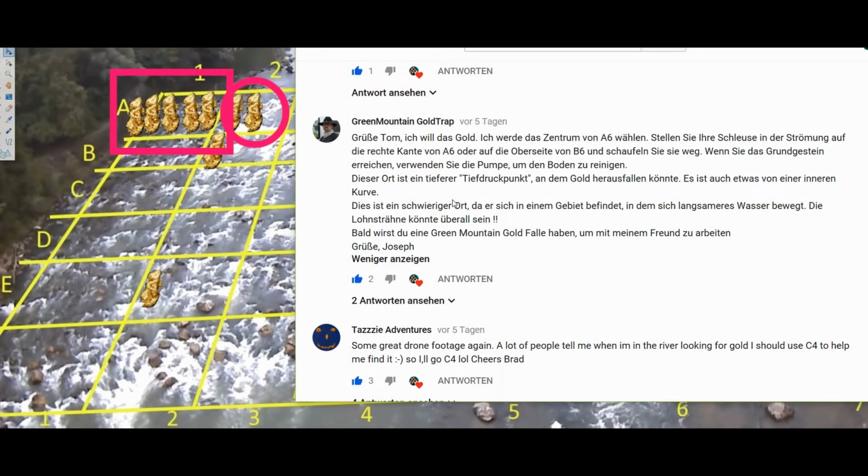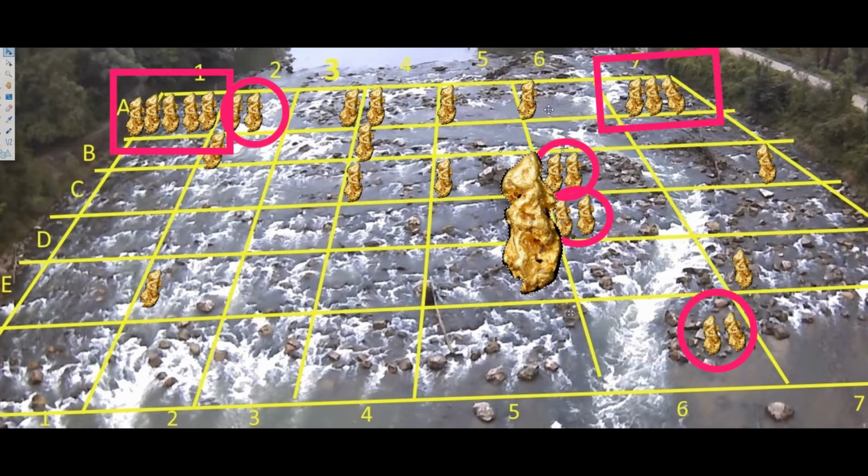The opinion of Josep, my friend in USA, from Great Mountain Gold Trap, would take the field A6 or B6. He wrote in German, so I have to translate some words into English. Thank you, Josep. Okay, he mentioned that on A6 or B6 there will be a low pressure zone, and that's okay. But if it's deeper than 2 meters, you must come here with your diving equipment. And after that we will drink some beer. And you're allowed to take the gold you found in the pool.